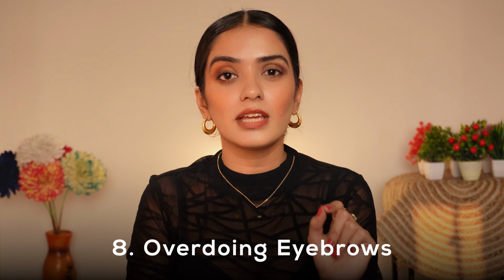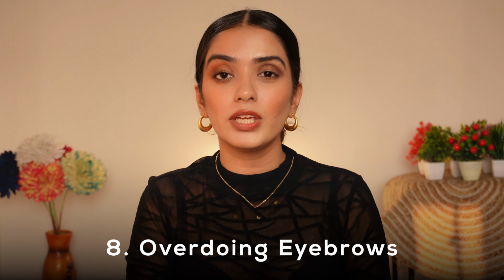The eighth mistake is overdoing your eyebrows. Your eyebrows can literally make or break your look. I see a lot of them are still drawing a line starting from here and making their eyebrows look very unnatural. Such kind of eyebrows look like Shin-chan's eyebrows.